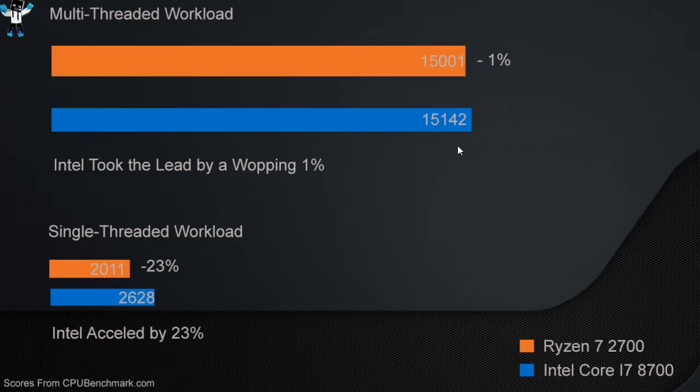Now, here's where things get really interesting. With the Ryzen 7 2700 and the Intel Core i7 8700, you see a difference of 1% in the multi-thread workload. Intel took the lead by a whopping 1%. That could be easily changed by just upping the gigahertz by a little bit, like 0.5. You get better.